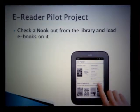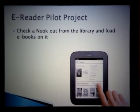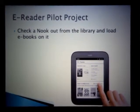Another thing we're trying that's kind of new is we are experimenting with circulating an e-reader. And how this came about, I won a Nook Simple Touch e-reader as a door prize a while back and donated it to the library and said, all right, let's check it out just like we do a book, see if there's any interest, and just gauge how people react to it.